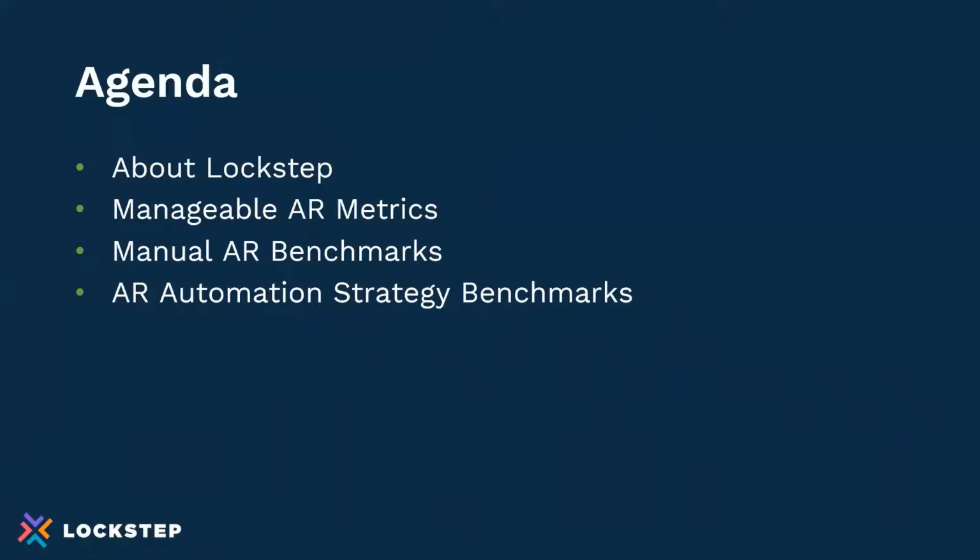For today's agenda, you'll learn a little bit about Lockstep and our experience. Then we'll dive into what can you manage in AR? And it seems like an easy question, but it's not as easy as it appears. So we'll dig into that a little bit. Then we'll examine the realities of manual AR. We'll look into and learn what are the 3 AR automation strategies that can be used to accelerate receivables. And with that stage set, we'll look into the benchmarks for automation and the impact that it can have on collections performance, basically by being able to measure reduction in past due or reduction in average days delinquent.